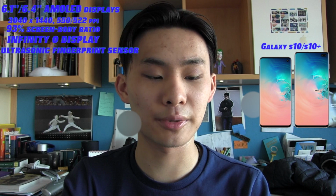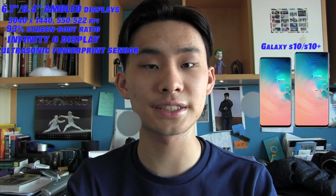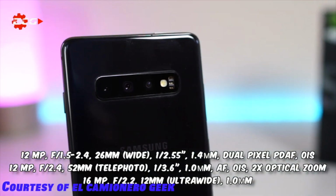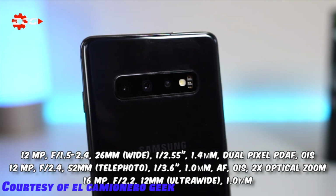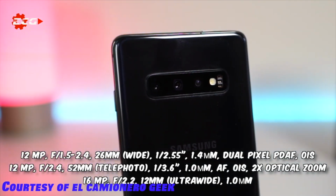In addition, the cameras are absolute beasts on these guys. The back of the Galaxy S10 and S10 Plus have triple lens cameras. That is insanity, and it's definitely something that's relatively new to the smartphone market. Well, there's one telephoto lens that's 12 megapixels and has an f2.4 aperture.